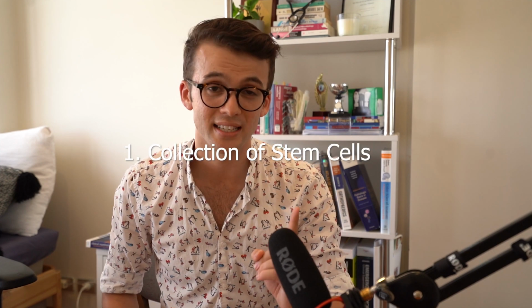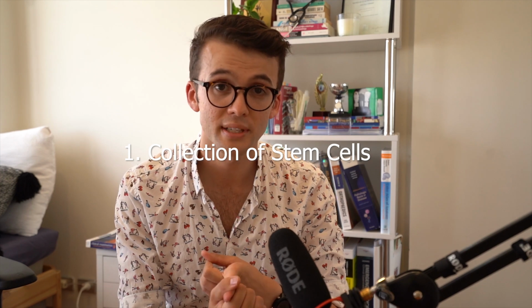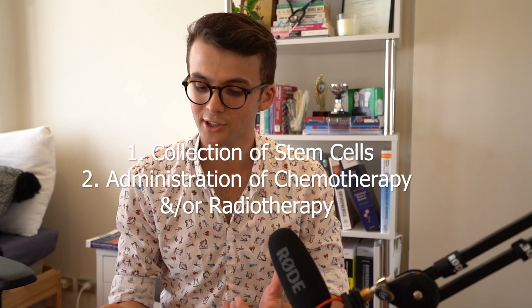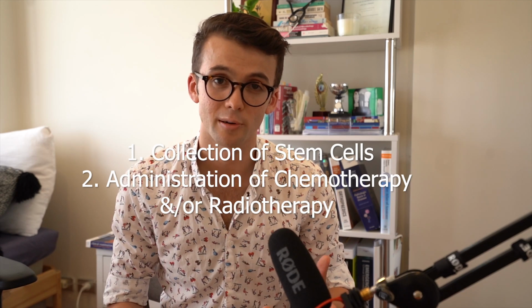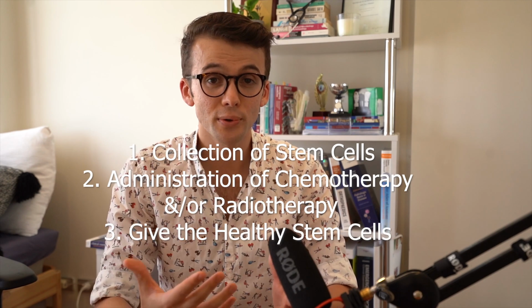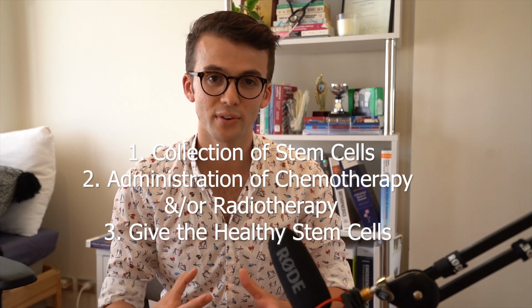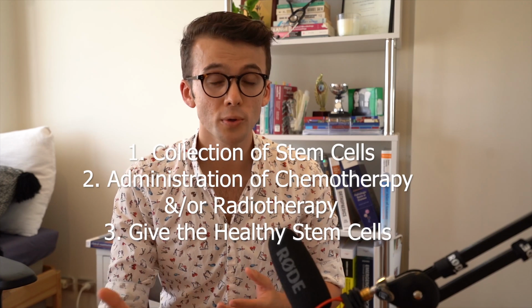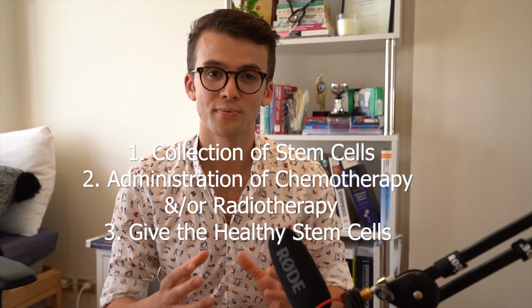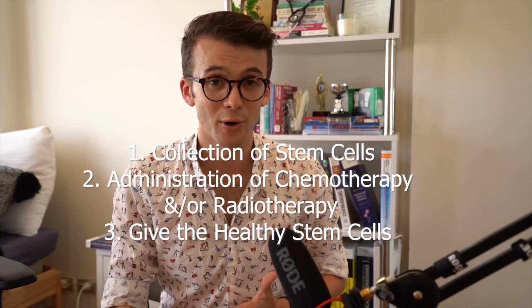We're collecting healthy stem cells from either the patient themselves or a donor. The second stage is to give the patient essentially chemotherapy and or radiotherapy to treat their diseased cells. And the third final stage is to infuse the healthy stem cells that we've extracted from the patient or the donor to the patient that just underwent that treatment to their diseased cells, so that this can allow for the creation of a new population of healthy blood-forming cells. And so that's kind of the gist of how and what a bone marrow and stem cell transplant is.